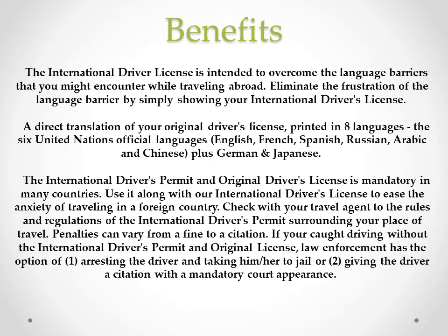If you're caught driving without the international driver's license and the original license, law enforcement has the option to: one, arrest the driver and take him or her to jail, or two, give the driver a citation with a mandatory court appearance.